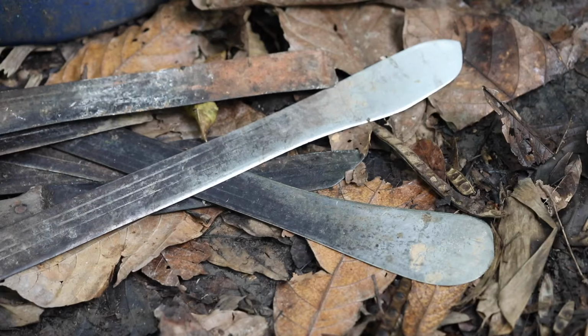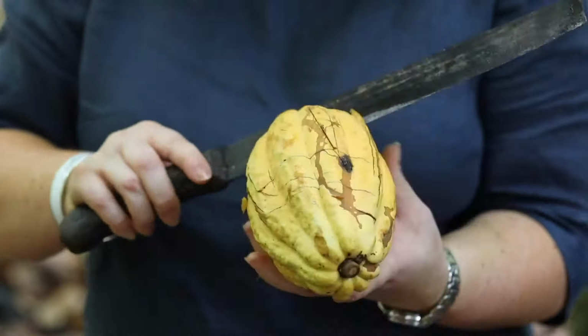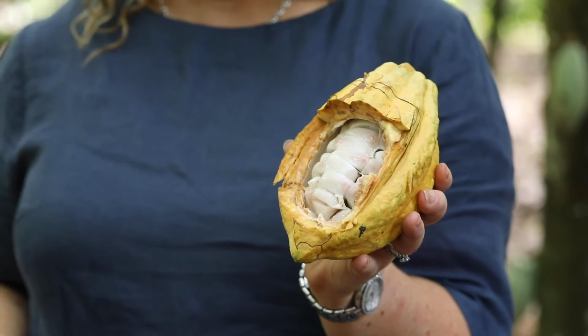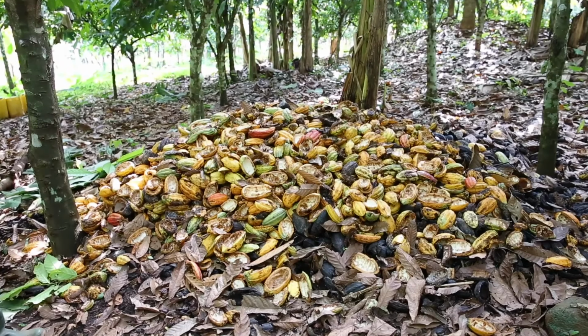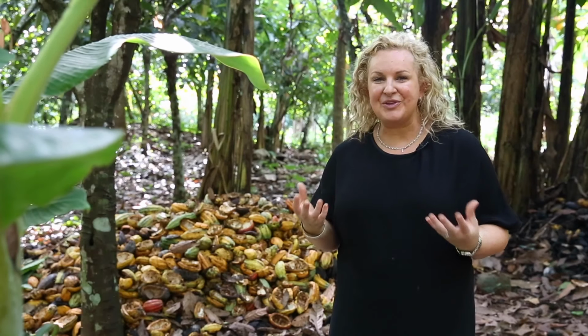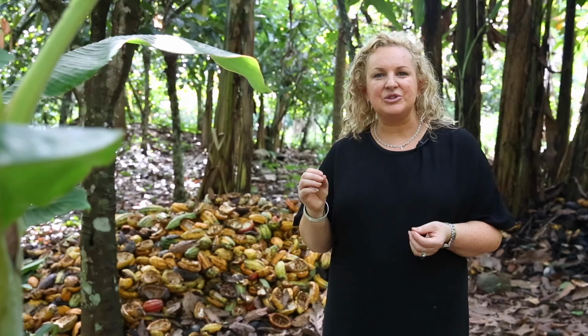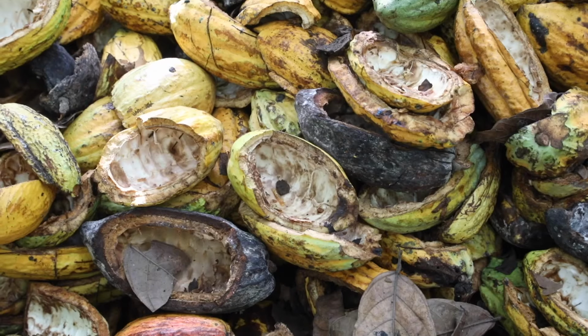Now, after a lot of begging and maybe a little bit of crying, I finally have a machete. You can see all these small flies in the area, which is fantastic, and that's created by the breakdown of the pods. But what they actually do is they will actually pollinate the cocoa flowers.